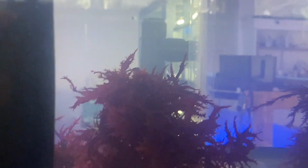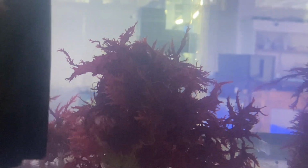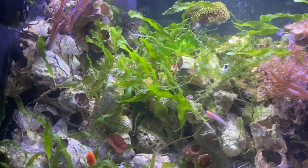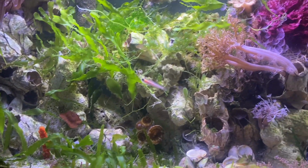Is it weird that I'm excited that we got some dragon's breath in? I'm really excited to take this home and put it in my 20-gallon macroalgae tank. That dragon's breath will be going in my saltwater macroalgae tank at my house. But I'll be doing a video on that later.